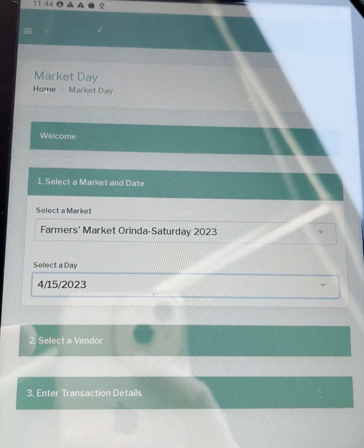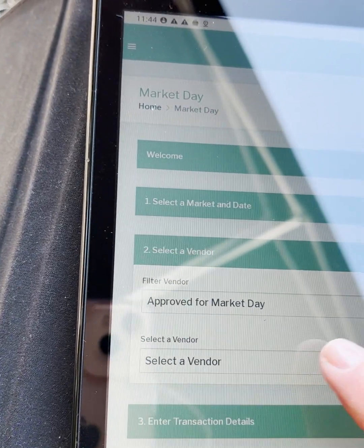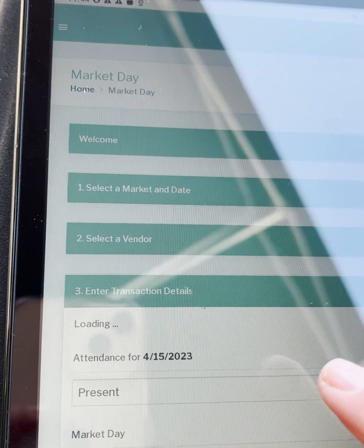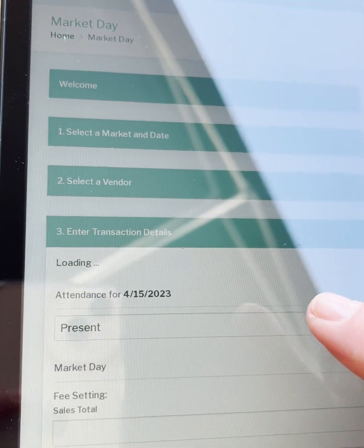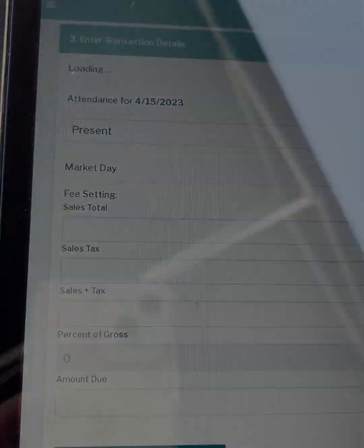It's about 11:45. I'm going to go ahead and do my market day checkout. So rather than collecting stall fees from the vendors in cash directly, we use a program called Manage My Market to auto charge a debit or credit card that they keep on file. It's really easy to do. I'm just going to use my tablet here to start the checkout.